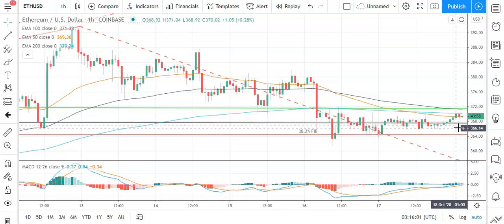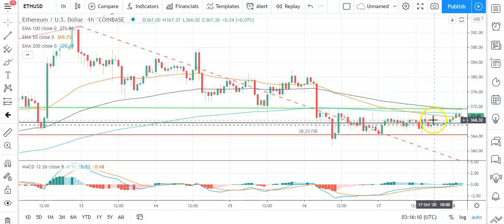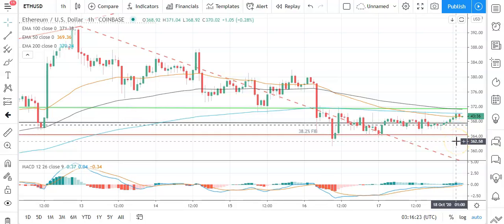On the EMAs, we're seeing the 50 hold against the 100 and the 200 after the bearish cross. So key through the morning would be to avoid sub 367s and a move back through to 371s to support a breakout. Failure to do that and we're going to see support levels come into play.